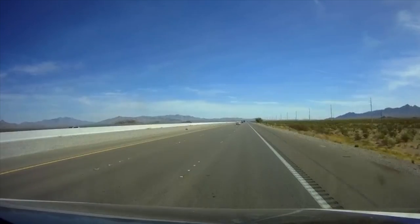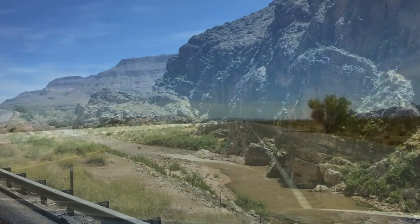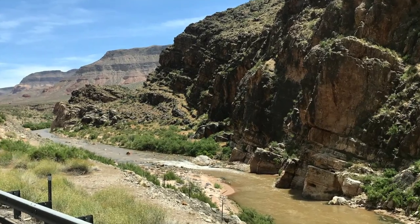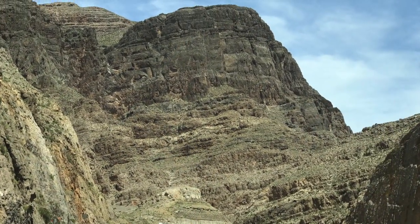So leaving Vegas took us up the long grade towards Utah and through this corner of Arizona I'd never been in. We followed along the river here for a bit, and it took us into this canyon that was really beautiful.